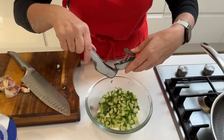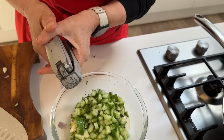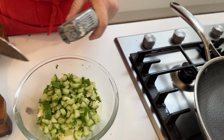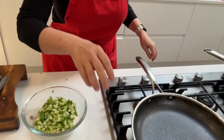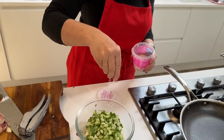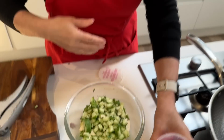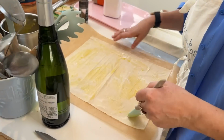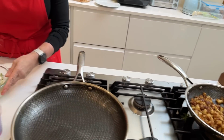So a bit of garlic, just a teeny bit, but put as much as you fancy. Just want a hint, especially for Mark because he hates too much garlic in his mouth. Some salt. Well, I find if I eat fresh garlic in the day, all day I want chocolate to counteract it.